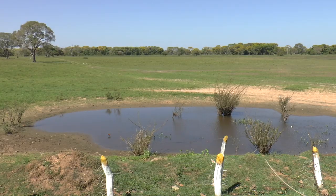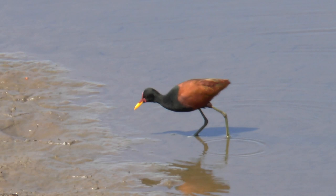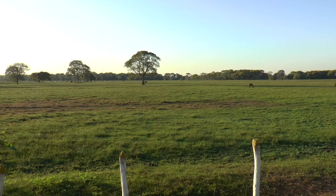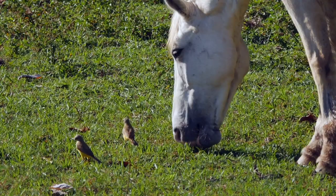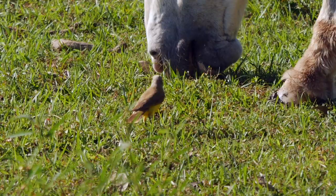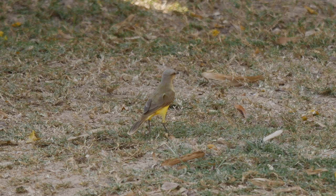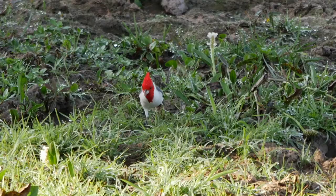A small pool behind the hotel regularly hosted a lone wattled jacana. And on one occasion, a young savannah hawk. The hotel also functions as a working ranch, which helped attract these cattle tyrants, which regularly fed around the horses. This is, of course, another species that has become more widespread as livestock numbers have increased. There were also yellow-billed cardinals, which proved to be common throughout the Pantanal. And a single red-crested cardinal.